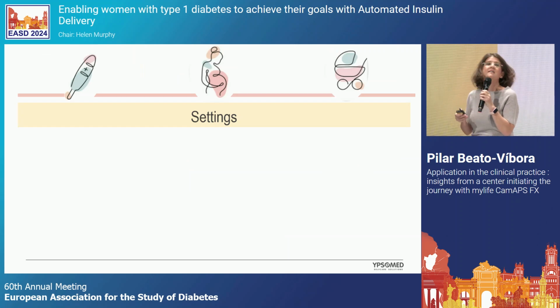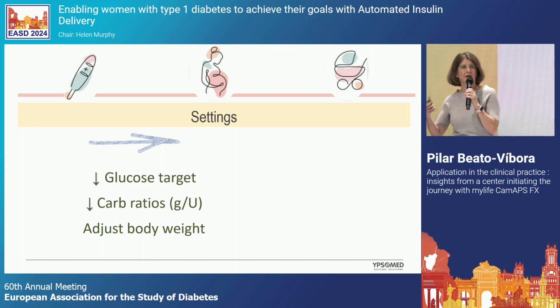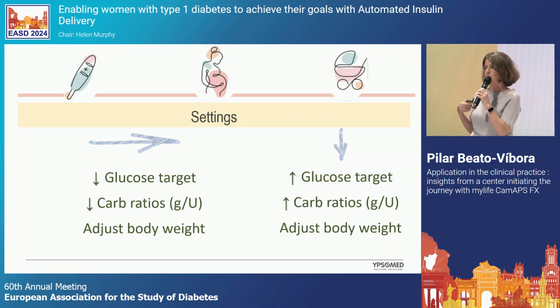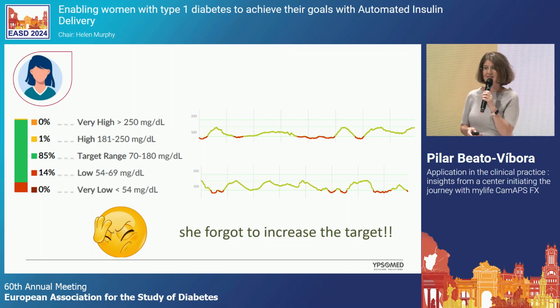So, summarizing the settings in both pregnancies, we were progressively reducing glucose targets and carb ratios and adjusting body weight. And after the babies were born, we did exactly the opposite: increase glucose targets, increase carb ratios, and adjust body weight. These changes after the babies are born are very important to avoid what happened to Jael, that she forgot to increase the target after the baby was born, because she was busy with the baby and she only realized it when she started having hypos.